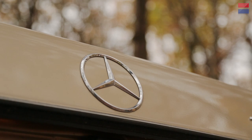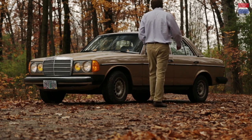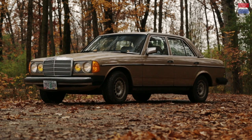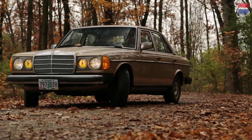Yeah, I've always sort of been a Mercedes guy. I shouldn't be biased as the editor of a magazine, but I had a 124, which was the successor to this car. I bought it from my uncle. My uncle also had one of these, and I remember riding around in it when I was a kid and being sort of amazed at the feel of it as compared to the Oldsmobiles and Cadillacs that my dad was driving at the time. It just felt way more solid.